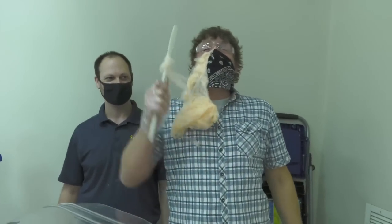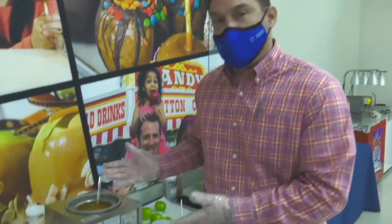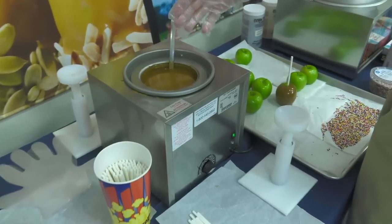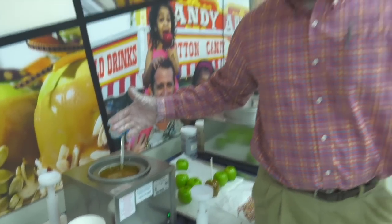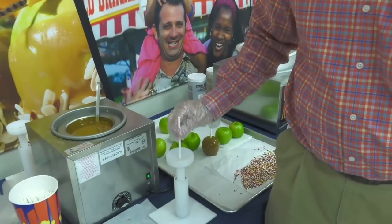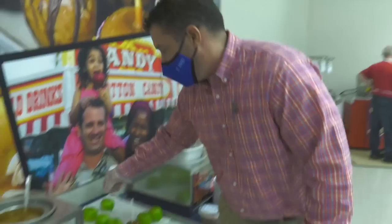It tastes delicious. I'm going to demonstrate some seasonal favorites right now, caramel apples. It's a very simple process. We have our Midway's finest caramel apple dip. It's been warming for about 2 hours in this warmer. This is a setter stick. It goes in our little setter sticker. If you're going to do a lot of apples, you definitely have to have one of these.